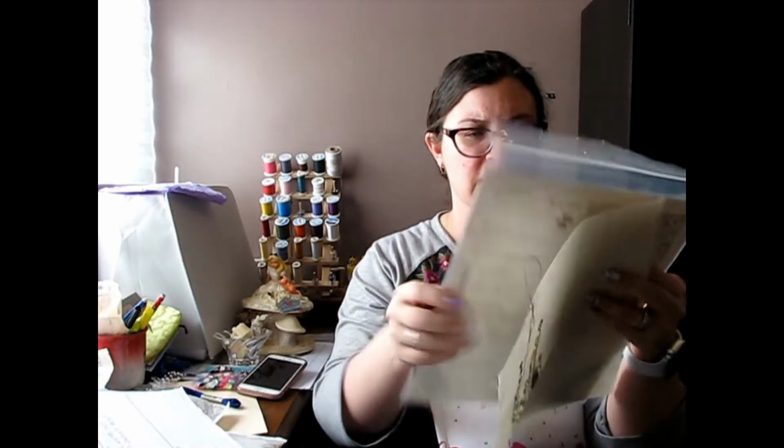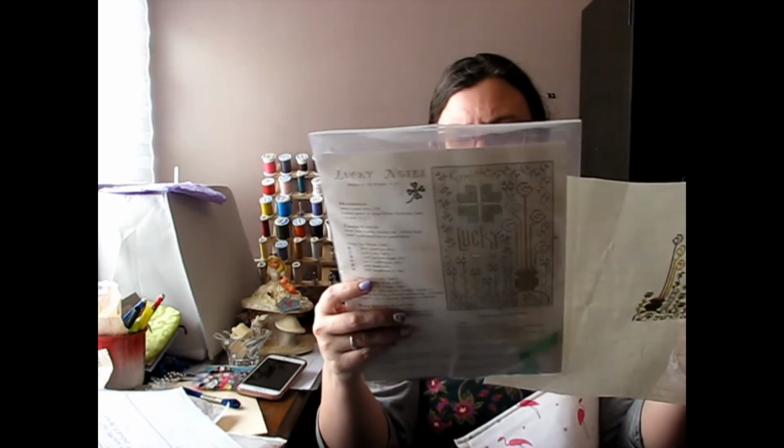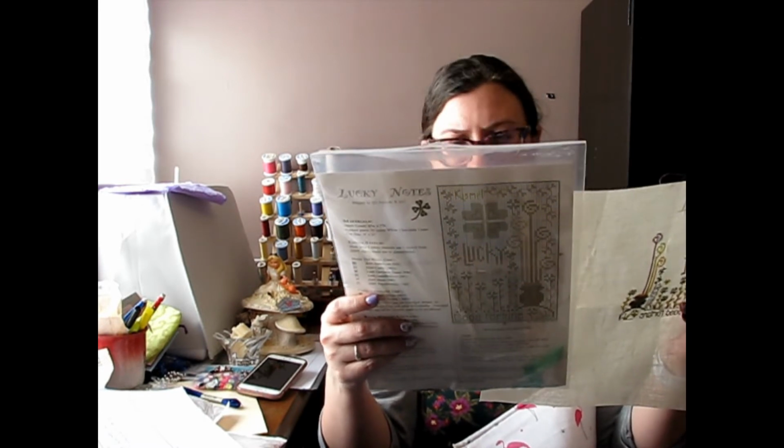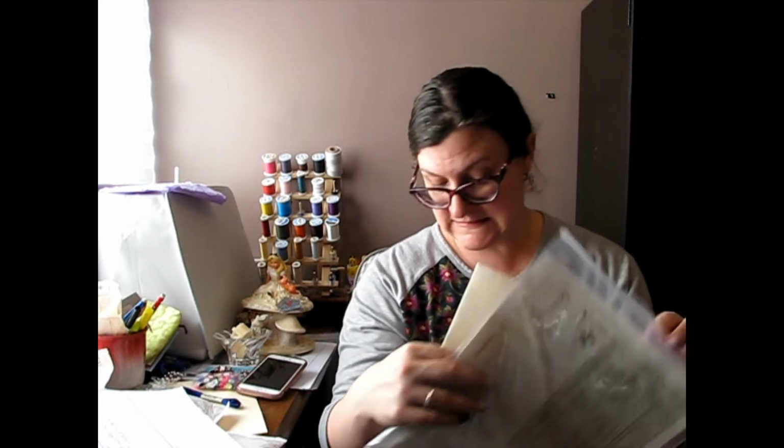And that's what it'll look like. So I'm working on the Lucky right now in purple, the big shamrock to do, and then the word Kismet, and then the little vines. So I'm really, really close to being done on it, which is nice. So bust that out and hopefully get my goal on that.